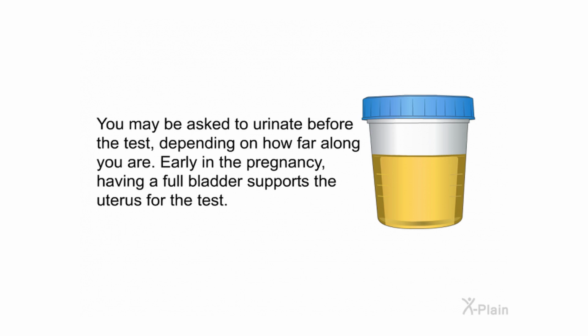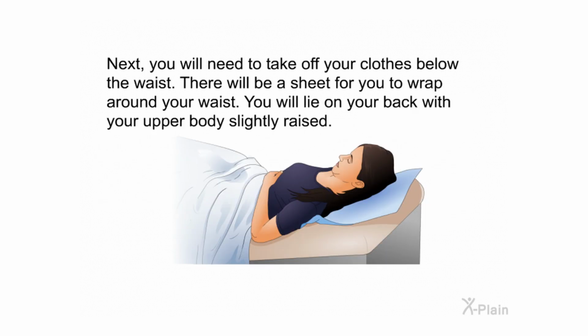You may be asked to urinate before the test, depending on how far along you are. Early in the pregnancy, having a full bladder supports the uterus for the test. Next, you will need to take off your clothes below the waist. There will be a sheet for you to wrap around your waist. You will lie on your back with your upper body slightly raised.